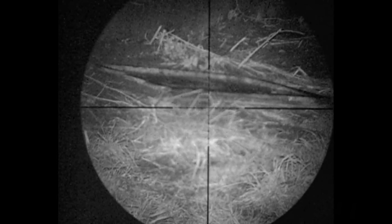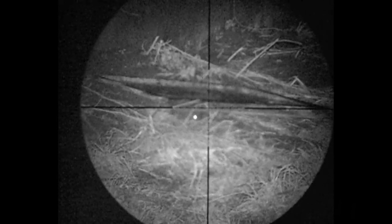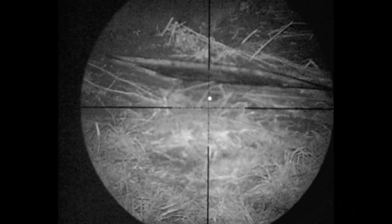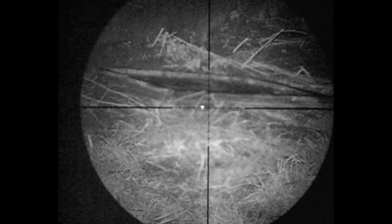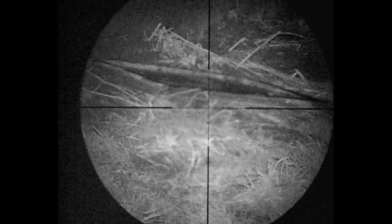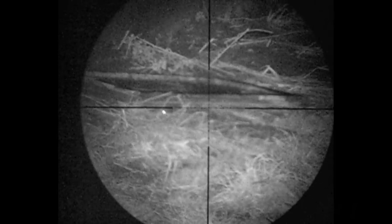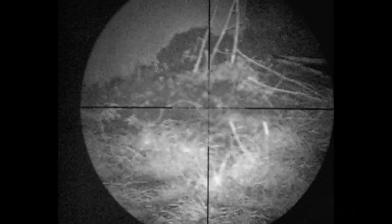Did he hit it or didn't he? Still seems to be there. Difficult one to judge that. Maybe have a second shot. It's more like it. He definitely hit it that time. But it's still there. I'm pretty sure he's killed that one.